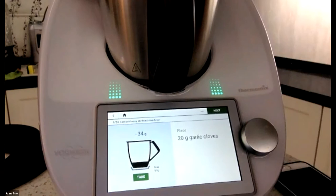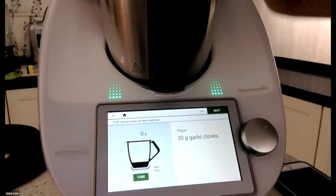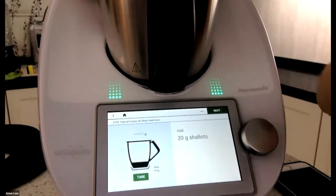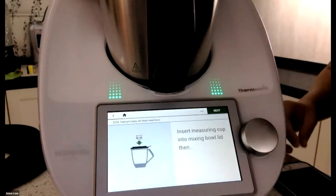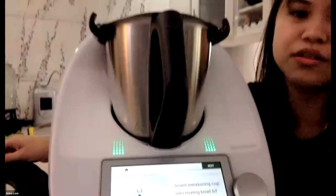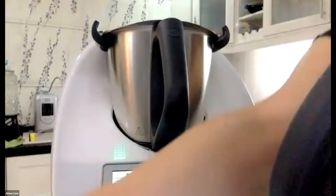Grams. I use only half a portion, so I'm just going to put 10 grams. And then shallot or onions, just 10 grams as well. Okay, and then I'm going to chop it. So to chop it, I just have to replace the lid with the measuring cup.